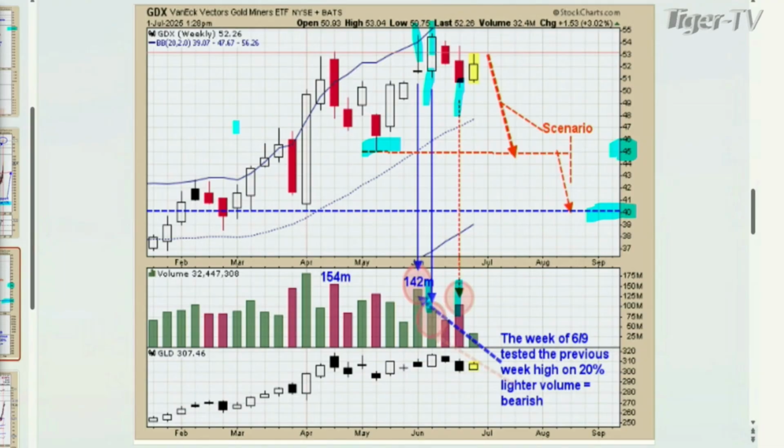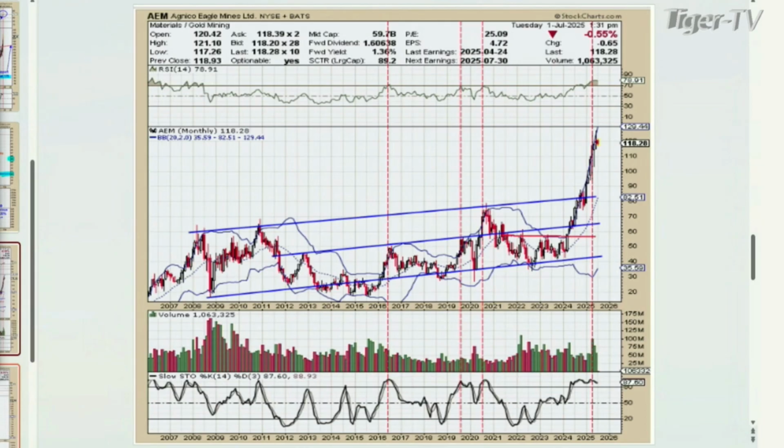I see your GDX still up there, please. All right, GDX, this is the weekly chart. In general, we're at least going to go to 45. I think we're probably going to go to 40. I don't really have a time frame right now, but this is just a pullback in an uptrend, so it's not something to fret about. But the big ones are going to pull back, and this is one of the big ones. This is AEM.